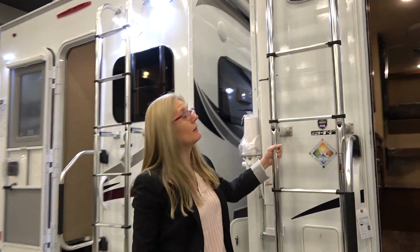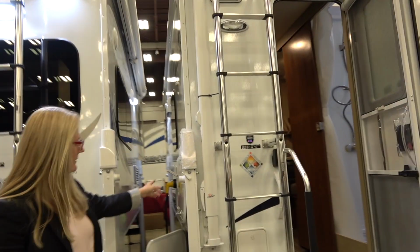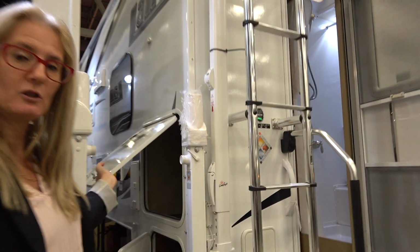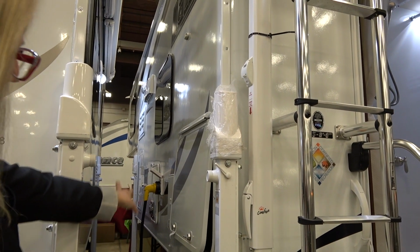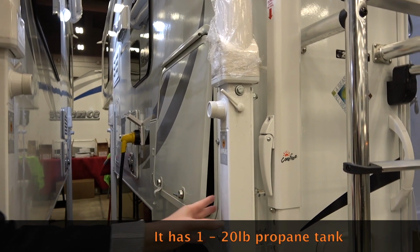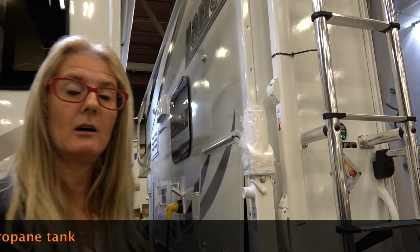You've got the ladder here, which will take you up to the roof. And back here, I don't know if you can see that, but you've got some storage below as well. And it also gets you into some of your plumbing there. Further down the side of this Lance, you'll see your 30 amp electrical hookup. And down a little further is where your propane tank will be. I'm not 100% sure, but I'm guessing one 30-pound tank is probably what you're going to get on this camper.